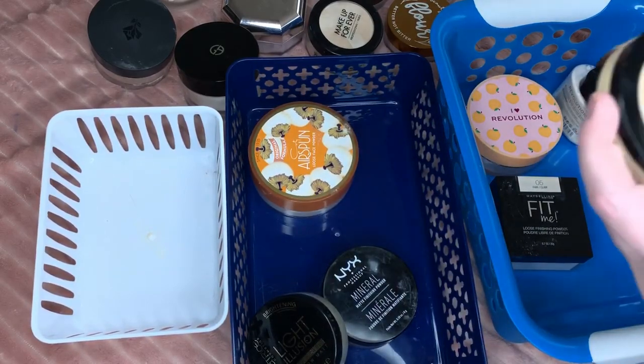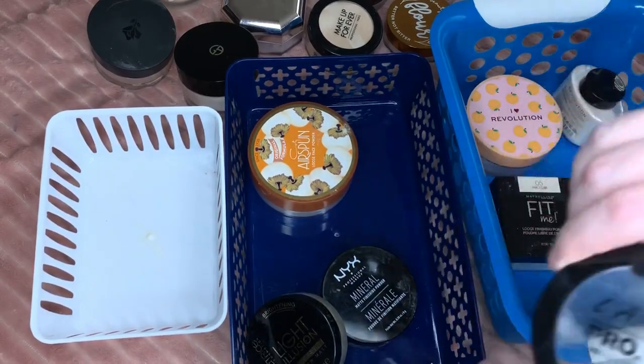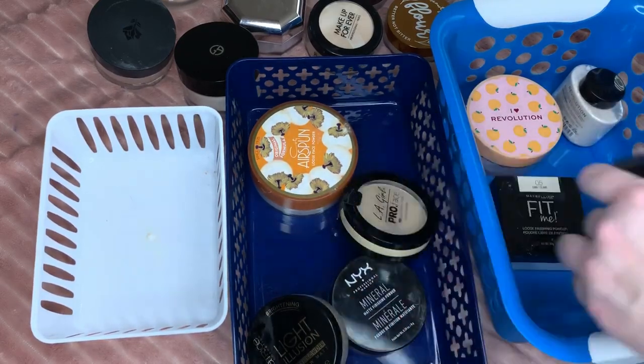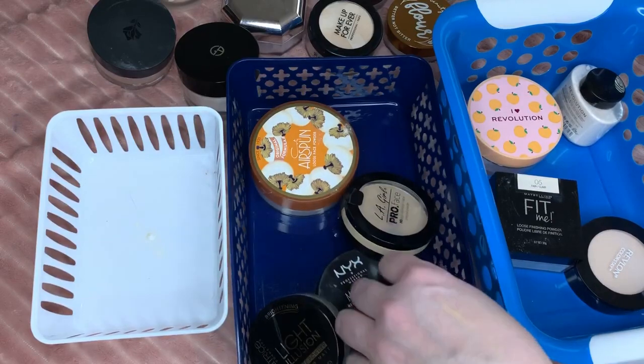LE Powder Face. Pro Face High Definition. I want to try this. Looks a little dark for me. Yeah, it yellowed my skin almost immediately. That one is going. Revlon Color Stay. I haven't tried this yet, so I do want to keep that. This is Catrice Prime and Fine Mattifying. I do not care for this one, so this one will be going.